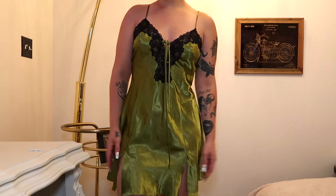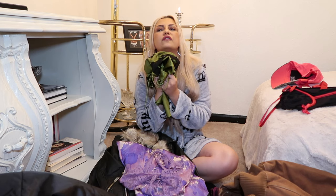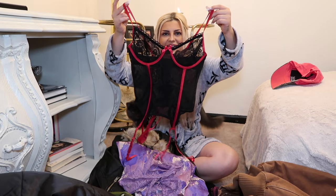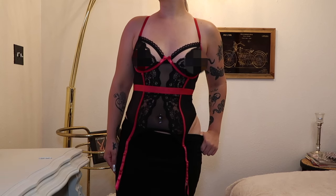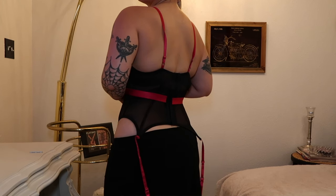I'm not sure yet, but I just love Frederick's slip dresses because I feel like the material is just so good, and it's a little bit thicker than a lot of the Victoria's Secret ones that I find, so I'm able to wear them out as dresses more than the Victoria's Secret ones because those are a little bit more thin. The last piece of clothing is this lingerie corset top, and with Halloween coming up, you always just need one of these staples.